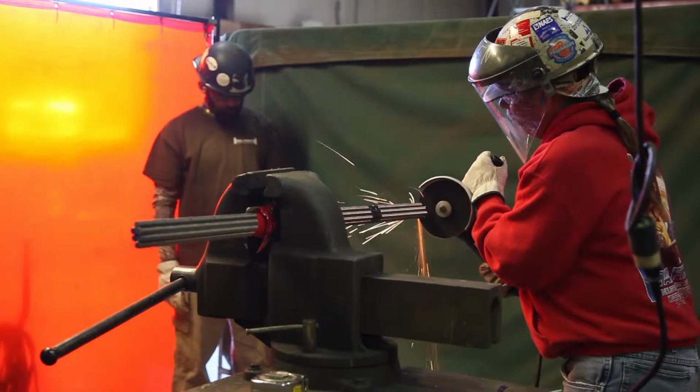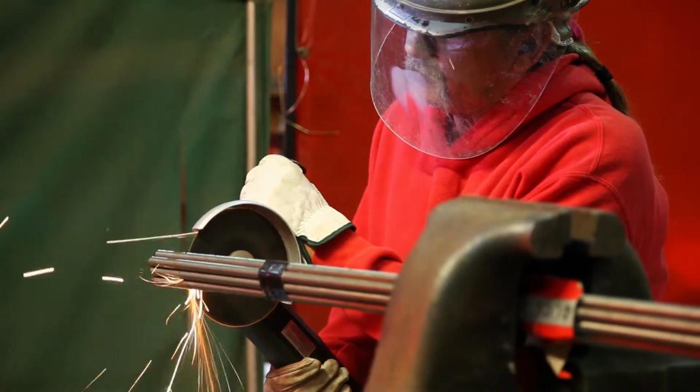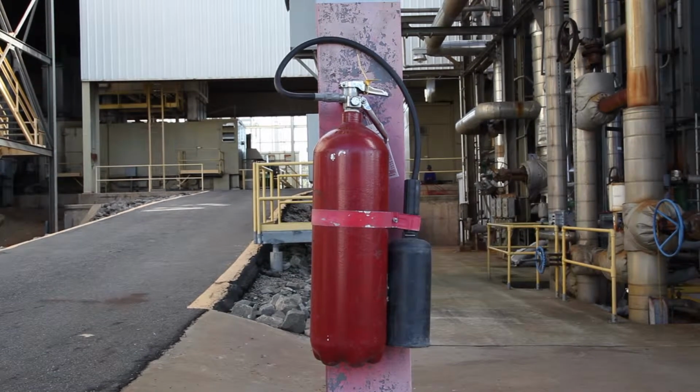The contractor is required to provide a qualified fire watch with a fire extinguisher during the work. Do not use fire extinguishers already in place as they are for emergency use only.